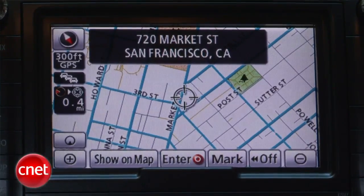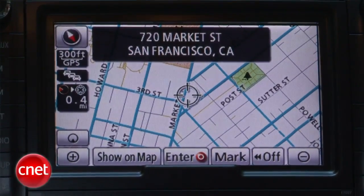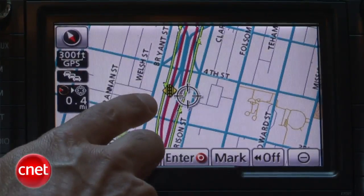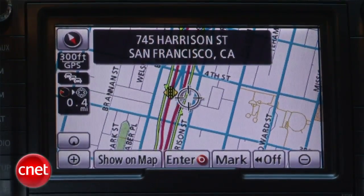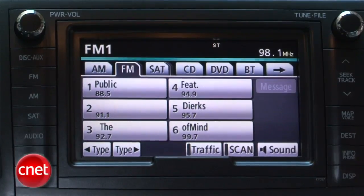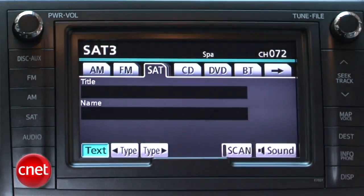What's also just okay is the display. As you can see, Lexus and higher Toyotas get the good stuff. This one gets the old crunchy display where it's kind of aliased and rough around the edges. AM, FM, no HD radio. Satellite radio is XM. It comes with 3 months free, I believe.